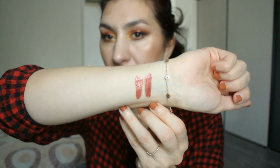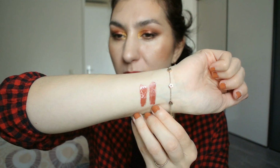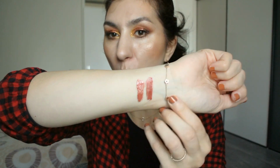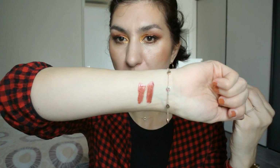They are different, but also not super different from each other. The one from Lisa has more brown brick tones to it, and this one is a little bit of a brighter copper color. But with that said, they're very much in the same color family and have the same feel to them. So with that, I think it's safe to say that I do not need any more lip glosses in this specific color family.